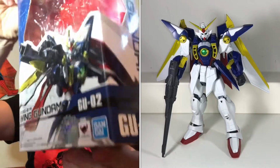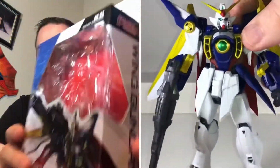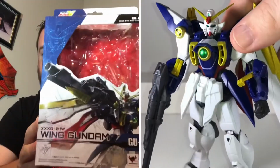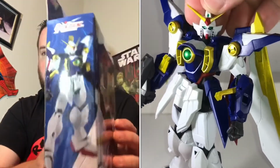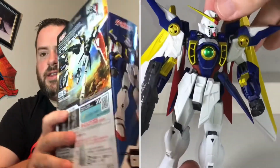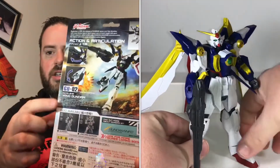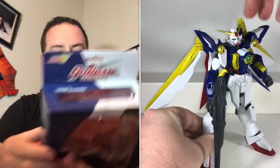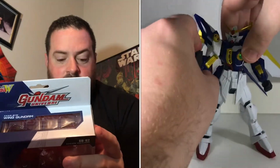So I bought the main character from Gundam Wing. This is Wing Gundam. There's some nice artwork on the front of the package. You can see, obviously, I popped him out of here already. This is in the 6-inch scale. They're high quality figures. There's a nice shot of the figure on the side, a little action shot that tells you about some of the articulation, and a little bit of a bio. This is literally the most I've ever known about this character.